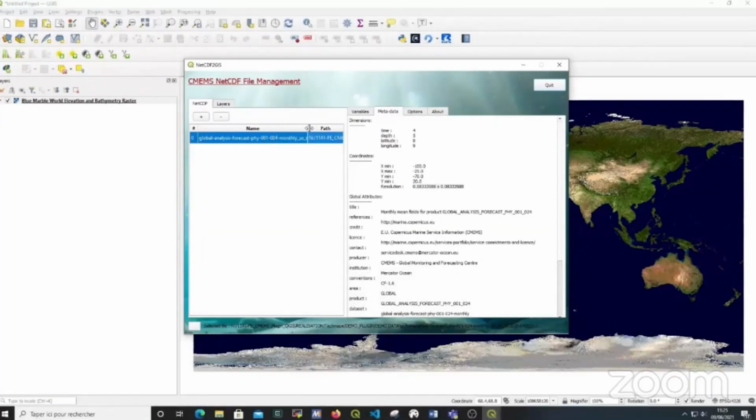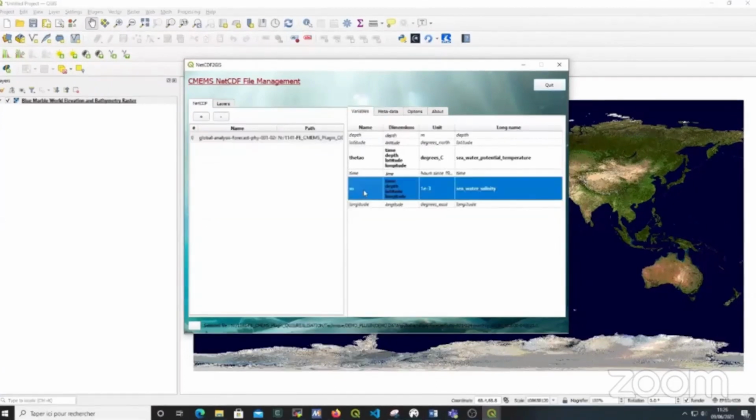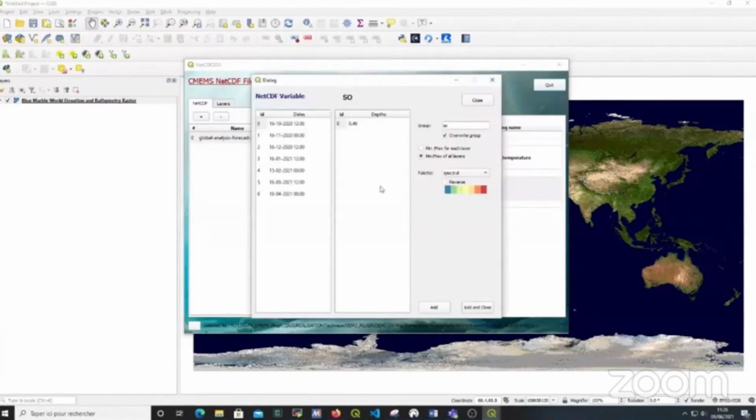Here it's a model project extracted from a physical model at a monthly temporal resolution, and we are going to display some variables of this project. If we select the salinity variable here, you have two options to display this variable in your QGIS project. First of all, I can right click on it and select Add Layers. Here, one option of this plugin is to select directly a time frame of your NetCDF file, avoiding the complicated properties of QGIS. So here we can select directly one or several time frames, selecting with Control. I select the first 3 time frames.